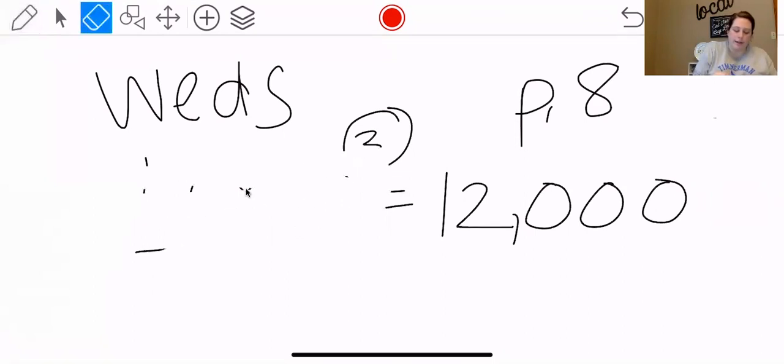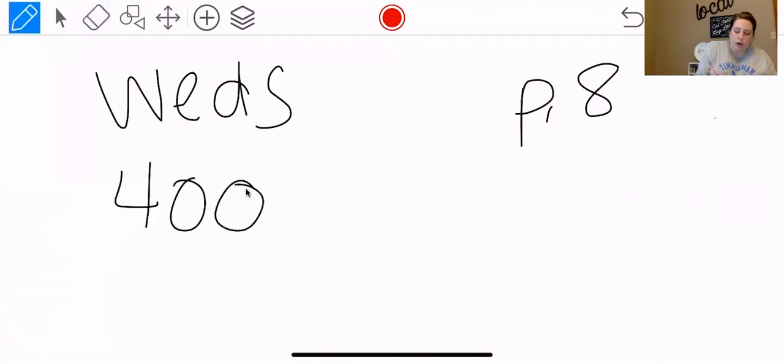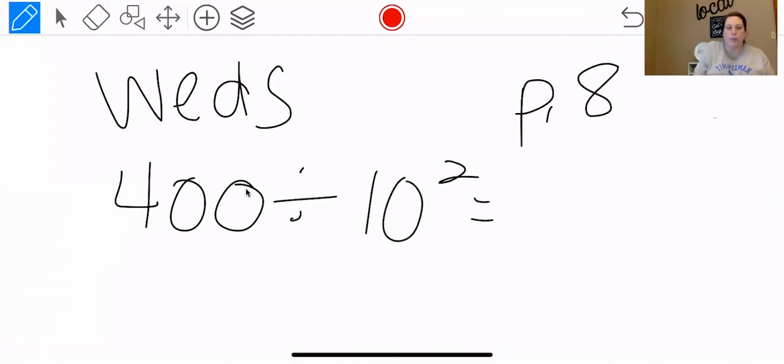Division one is getting smaller. Remember we said before in 4th grade, when you multiply, numbers are getting bigger. When you divide, numbers are getting smaller. So they might give you one like this. 400 divided by 10 to the second power. This 2 right here in our exponent tells us how many zeros to take away.